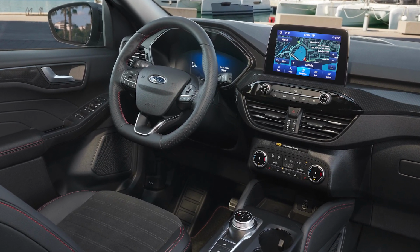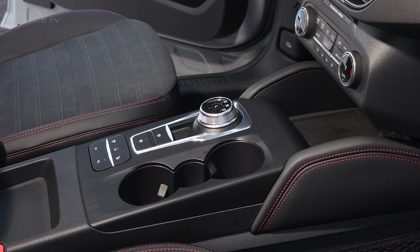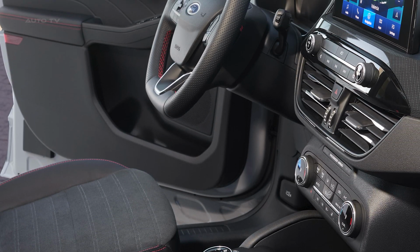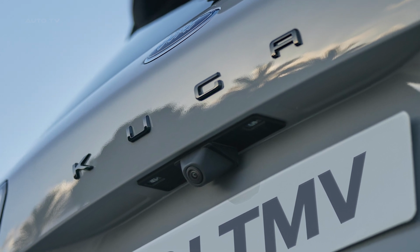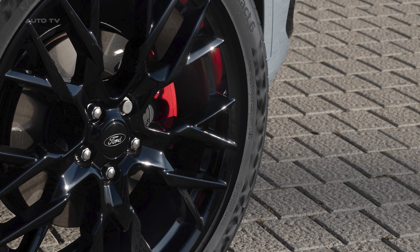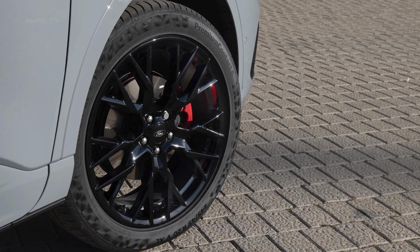Customers can also opt for the black package, which adds black finishes to the roof, mirror caps, front fascia vents, rear spoiler, and 20-inch gloss black alloy wheels. Almost 50% of all new Kugas in 2022 were ordered with the driver assistance pack, reflecting the growing demand for advanced driving technology. The pack is designed to make driving easier and safer, with systems that automatically adjust to highway traffic, detect vehicles in blind spots, and enable hands-free parking maneuvers, among other features.